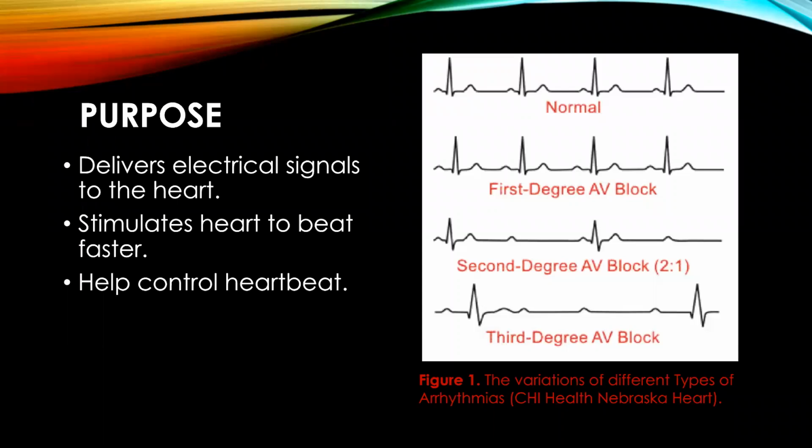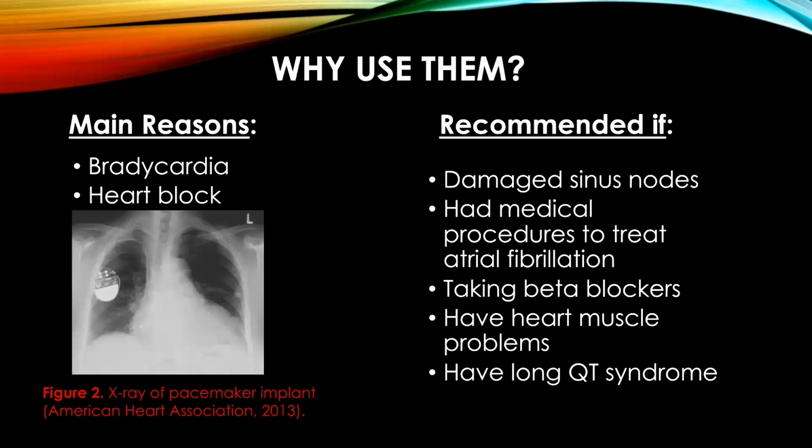Pacemakers are small metal devices that are battery operated with leads that connect to the heart. These will create an artificial electrical stimulus for the heart to start beating again at a normal rate. The main reasons why we would use these pacemakers are bradycardias or heart blocks.